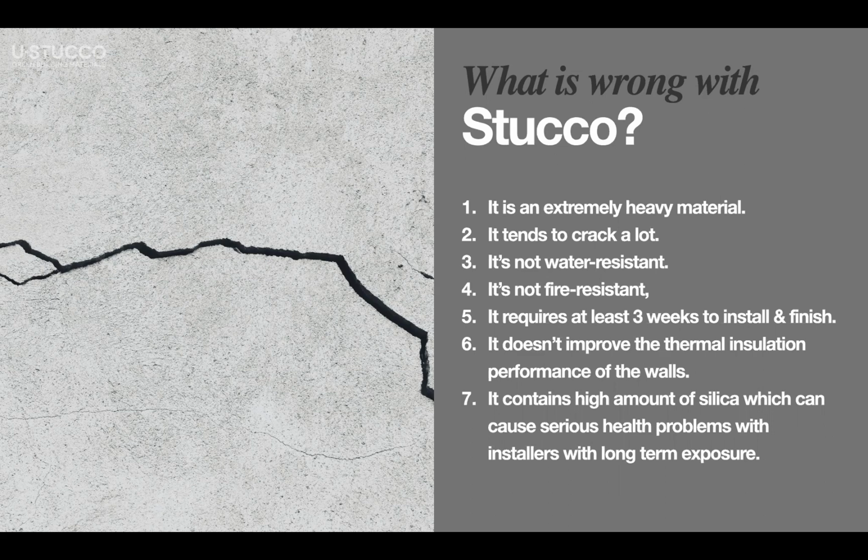Actually, stucco cracks for multiple reasons. Sometimes it's because of the weight, sometimes because of the curing process, sometimes because it's not mixed or installed properly, or because of temperature differences. So long story short, it cracks a lot. Also, it is not water resistant, it is not fire resistant. It requires at least 3, sometimes 4 weeks to install and finish, because you have to wait a certain amount of time between each coat application.